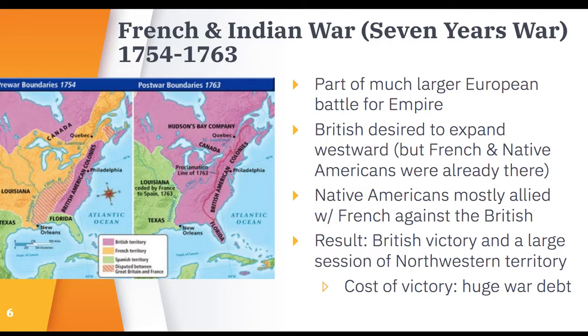If you look at this map, you get a sense of how much land went to the British. It was huge, right? The French essentially lose all of their possessions in North America. So we will get to what's going on with Spain a little bit later, but really, effectively, the result of this war doubles the British land possessions in the North American continent.